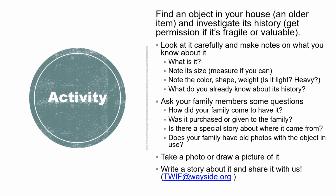Practice being a historian at home by doing a primary source analysis. Start by finding an object in your house, preferably something that's older, maybe something that's older than you are, and investigate its history. Please make sure you get permission if it's something that's fragile or valuable before you start. Now take the object and place it before you and look at it carefully, and make notes on what you know about it. What is it, first of all?